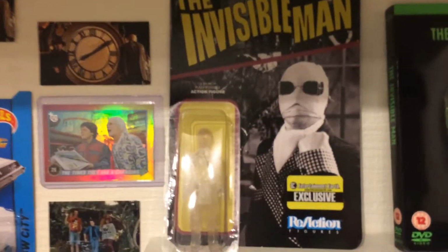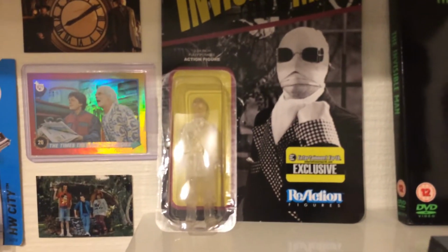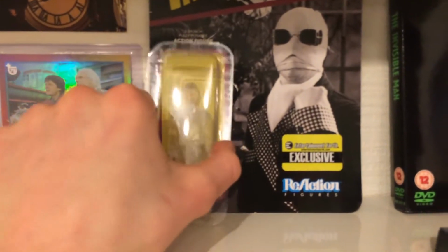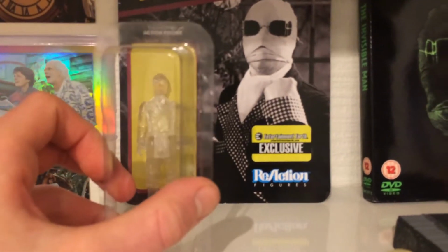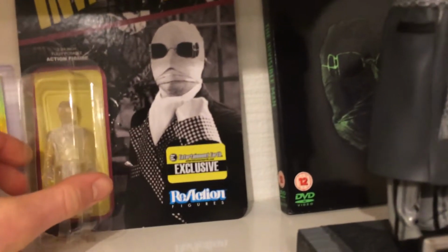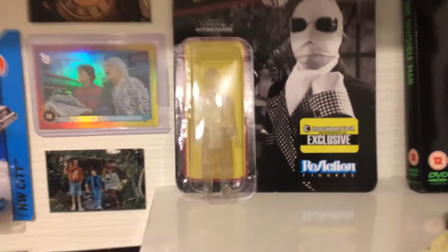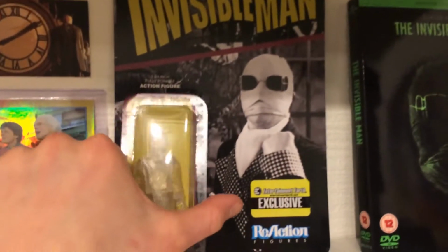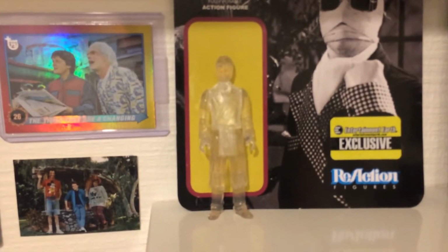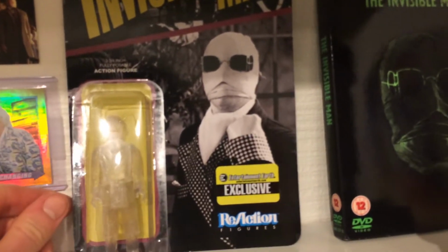Now, here is a reaction figure, the exclusive version. It is the clear version. I'll just take that off there. Now, unfortunately, when I got it, this just fell off. I didn't even pull it off, it just fell off. So I was going to keep it in the card, but there you go. Now, that's literally just the Invisible Man figure, which I'll show you in a second, but in clear plastic. So it's nice to have that, I guess.